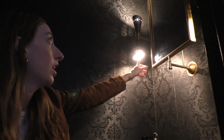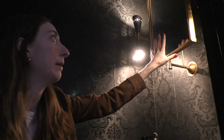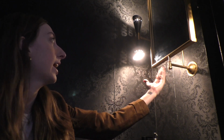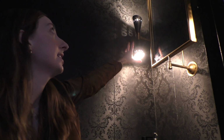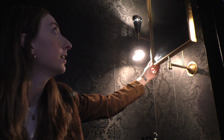Because they stick out so far, we needed something that also stuck out far for the mirror because it looked really weird set back. I'm sorry I don't think I have any footage of the mirror that we had before. So we have this mirror that stands out and mimics that depth. It's probably hard to tell the perception on camera, but it was a wise decision.